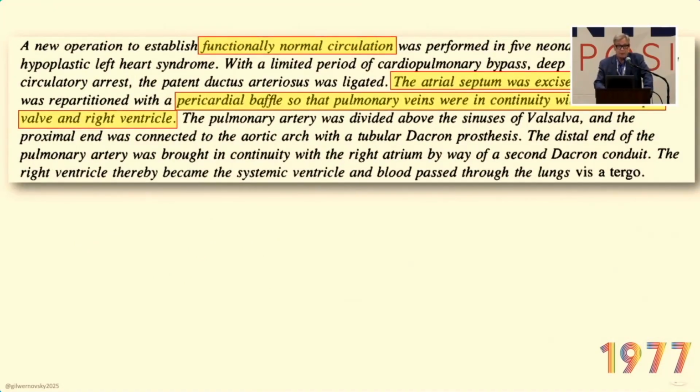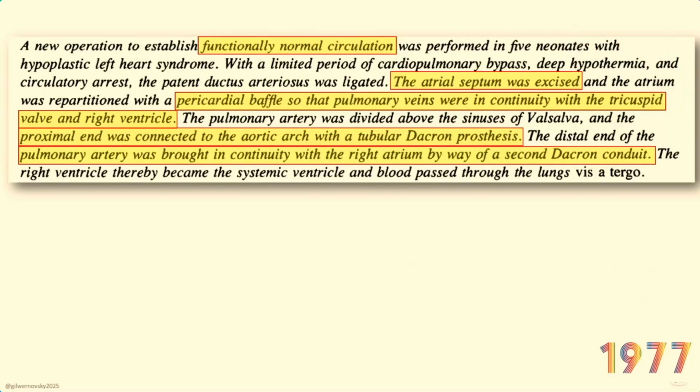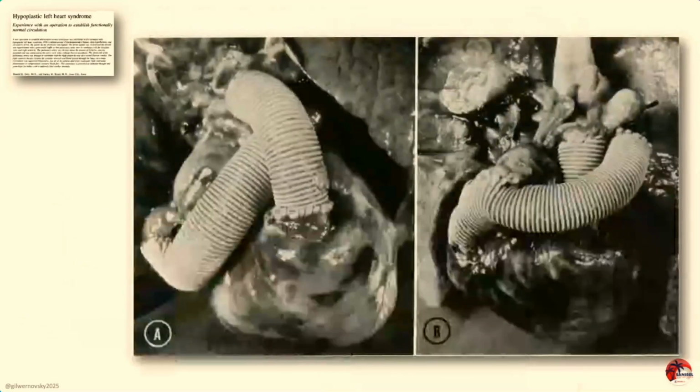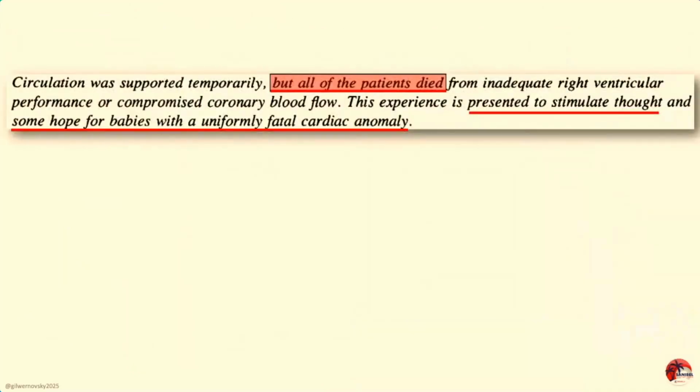They baffled the pulmonary veins to the tricuspid valve, and they put a conduit in from the proximal pulmonary artery into the arch. And then they did a second Dacron conduit. So basically they did a Norwood and a Fontan in a 5-day-old. They did 5 of these operations that they published in 1977. All of the patients died.